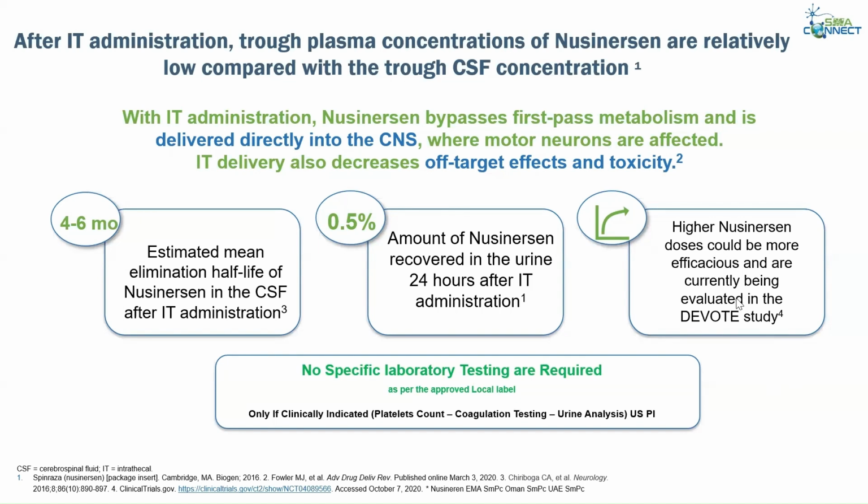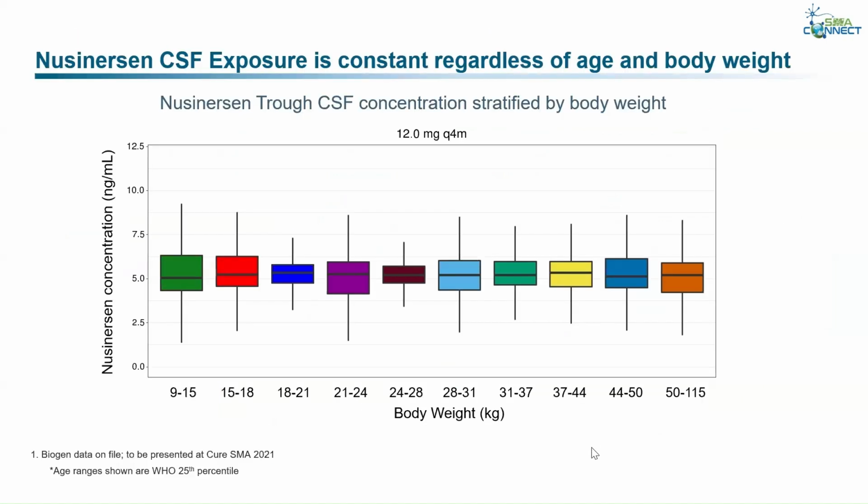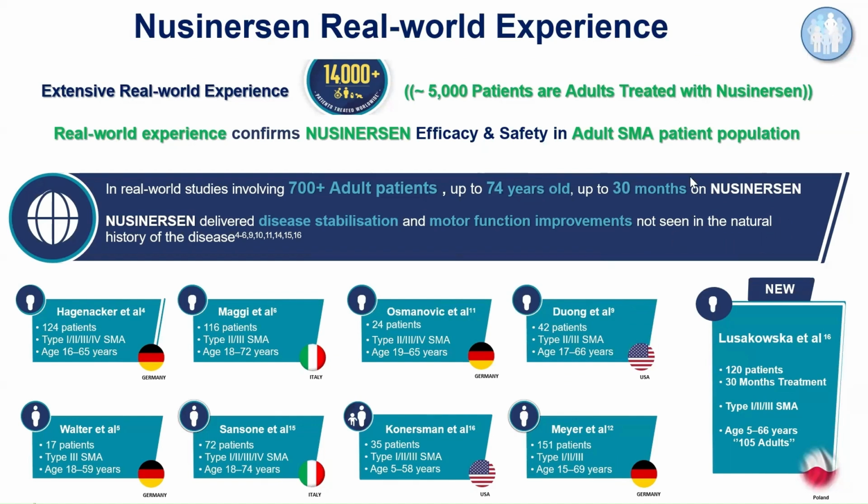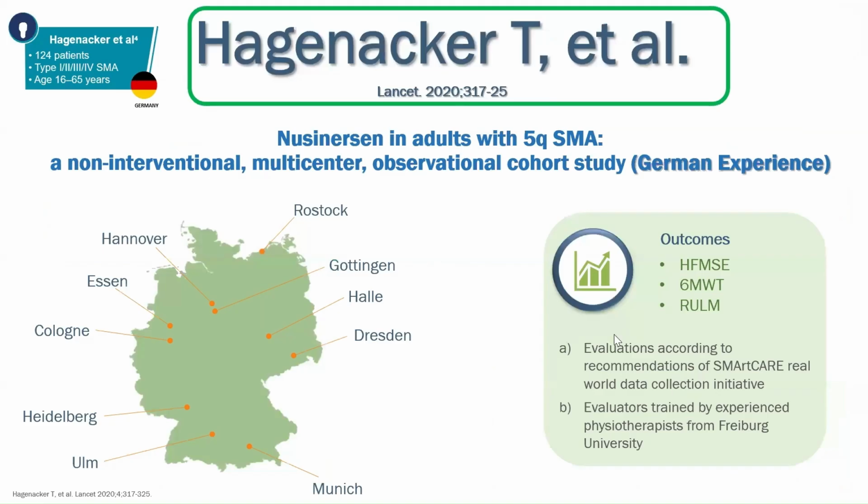Higher nusinersen doses could be more efficacious and are currently being evaluated in the DEVOTE study. No specific laboratory testing is required prior to the initiation of therapy. And nusinersen CSF exposure is constant regardless of age and body weight. So from childhood to adulthood, because it is administered intrathecally, the dosage is the same. Pivotal trials have shown that nusinersen is effective and safe for use in spinal muscular atrophy. If you look at the real world experience of these 14,000 plus treated patients, almost all the studies have unequivocally and unanimously shown that nusinersen is quite effective for spinal muscular atrophy.